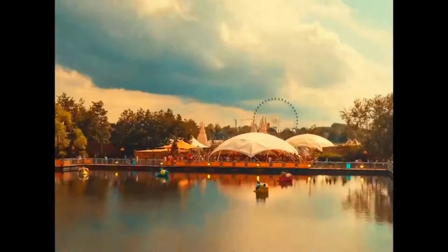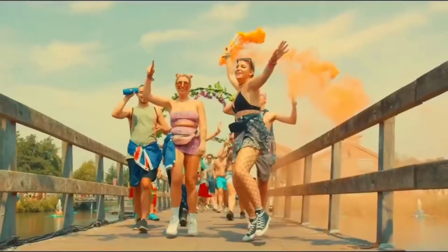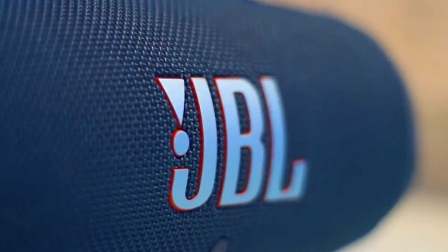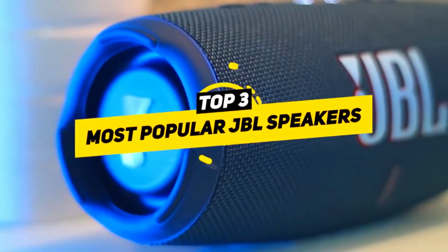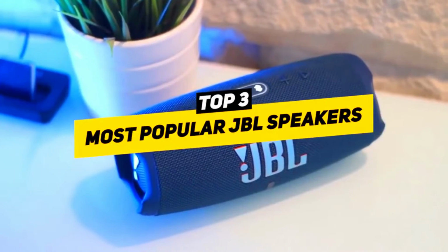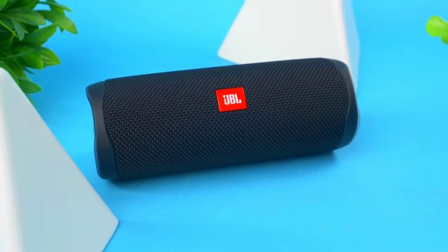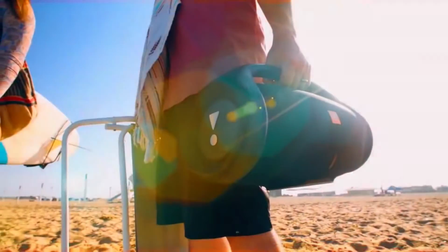And that is JBL. JBL is just like Sony and Bose when it comes to creating high-quality audio equipment, from speakers to headsets. And that is why today we are going to be going over the top 3 most popular JBL speakers that you can grab and be able to have an amazing audio experience with in your own backyard or in your bedroom.